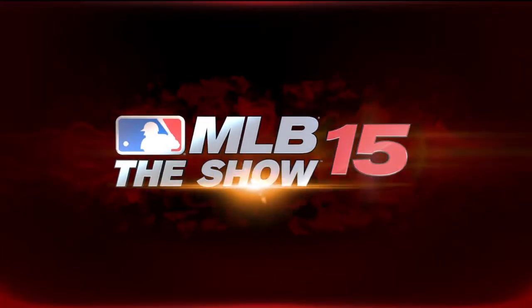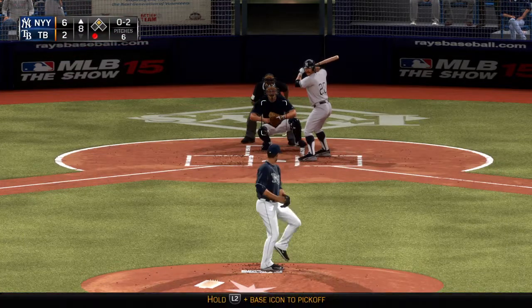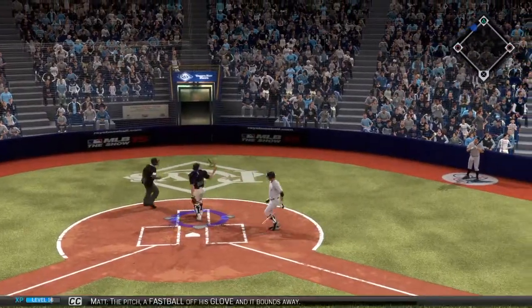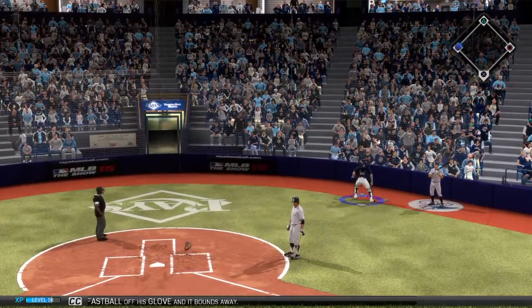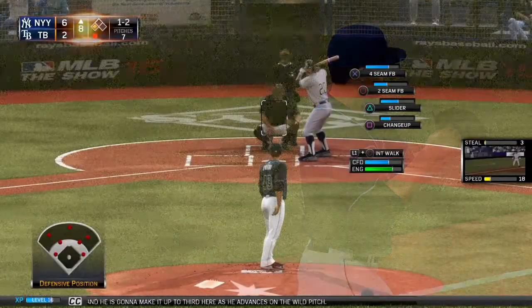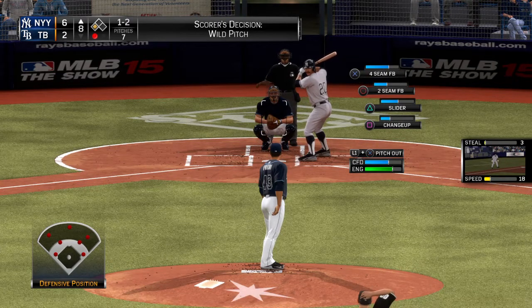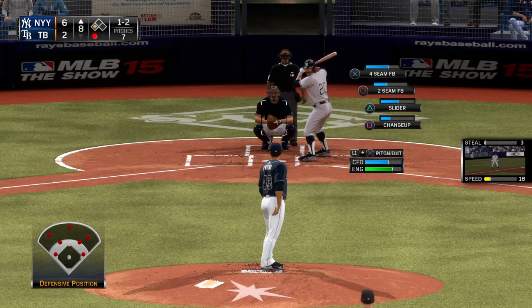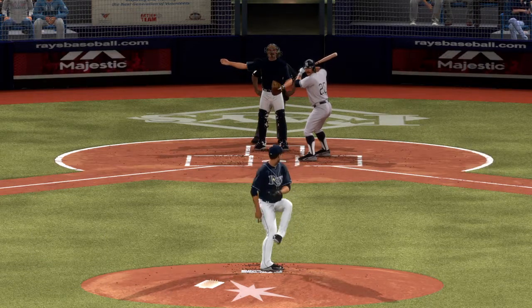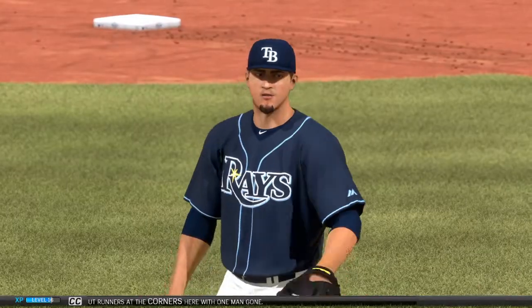And we'll get a nice shot here from our overhead camera. You can see him get a good break from first base, and he's able to take second with ease. The pitch, a fastball off his glove, and it bounds away. And he's going to make it up to third here as he advances on the wild pitch. And that'll be the fourth wide one, so put runners at the corners here with one man gone.